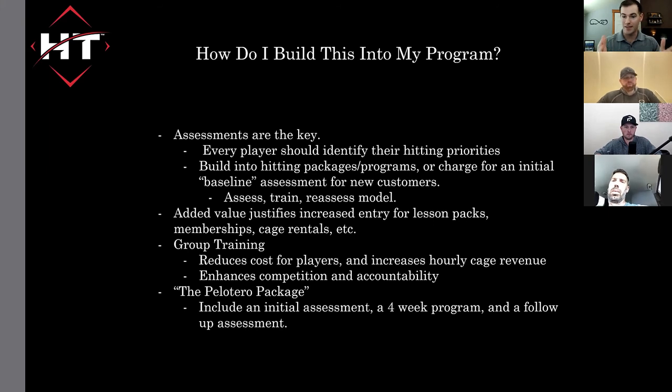As they finish that second assessment, they have these new priorities that they can re-up and continue in month number two. So you could be doing this year-round with players, or players come in November, December, January, and they run through their three phases and get ready for the season. So I like that idea of the Pelotero package, where you can provide the cage time for each assessment and each drill day.